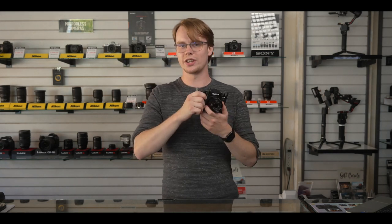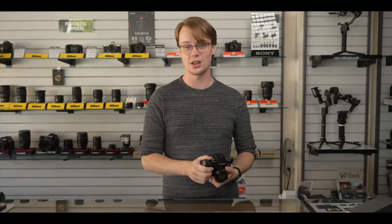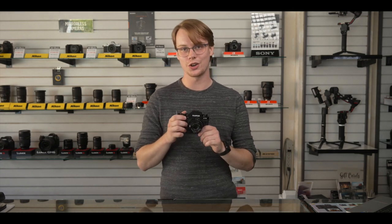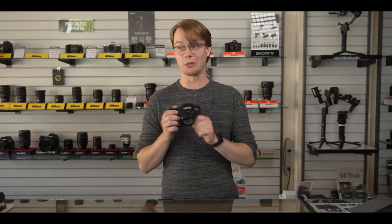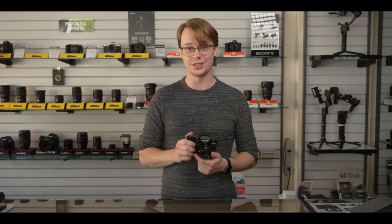The one spot where the X-T4 does leave a little bit to be desired is going to be in the autofocus. Unfortunately, they still have yet to adopt the consistency of Canon and Sony systems, but it is leaps and bounds better than Panasonic's contrast-based system. So for hybrid shooters that are looking for an amazing body, the X-T4 is definitely one you might want to consider.